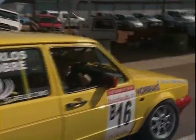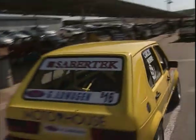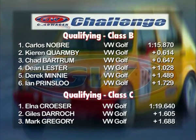Class B and C also never failed to deliver racing action, and Carlos Nobre was the man on top of Class B ahead of Kwambi and Bartram. Down in Class C, it was Elna Cruiser who was out in the front. I've had a good qualifying now for this weekend, and a lot of competition between Kieran Kwambi and Chad Bartram and the others in the field.